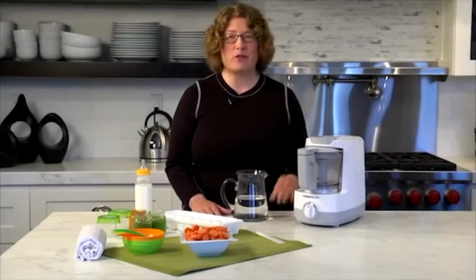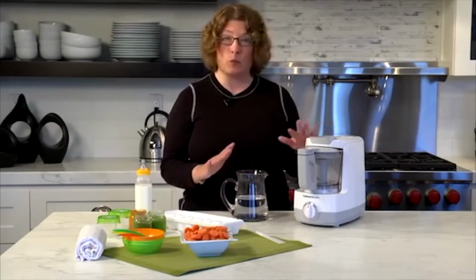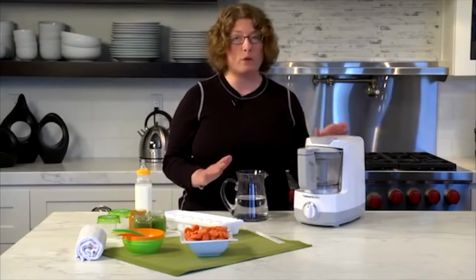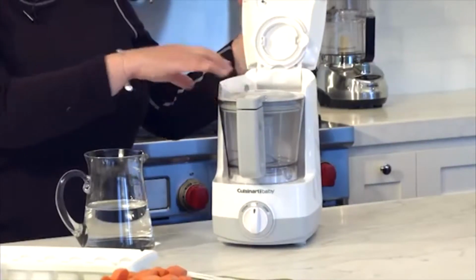Hi, I'm Mary Rogers, and this is the Cuisinart Baby Line Baby Food Maker and Bottle Warmer. It's compact, it's really nicely designed, it's extremely efficient, and it couldn't be easier to warm your bottles or make your own homemade baby food. Let me show you some of the parts and some of the features at the same time.